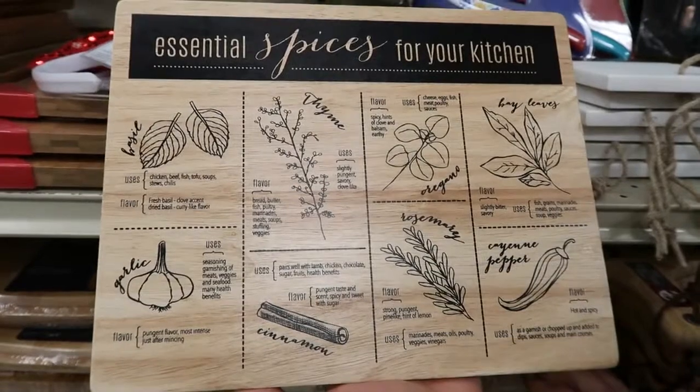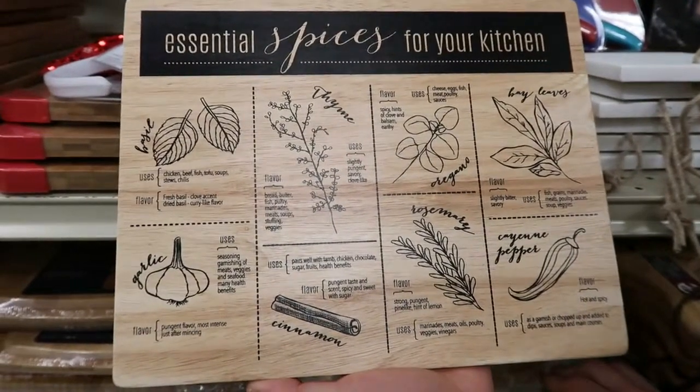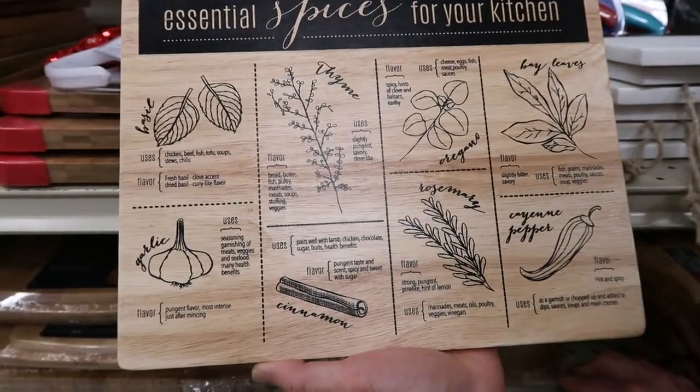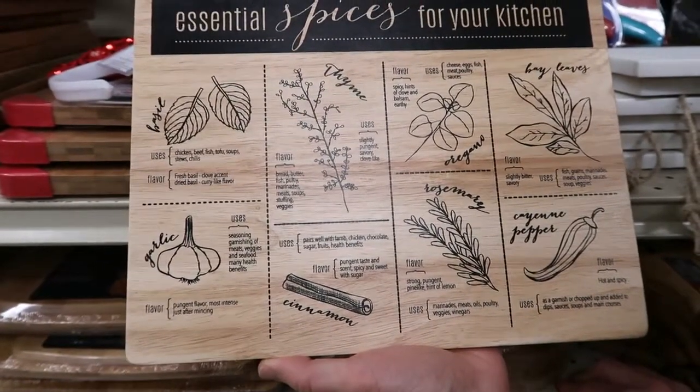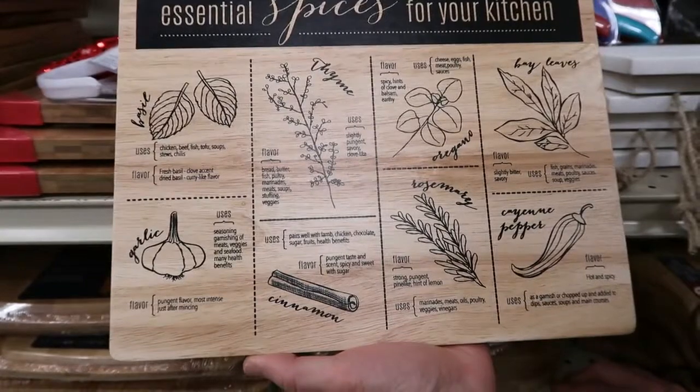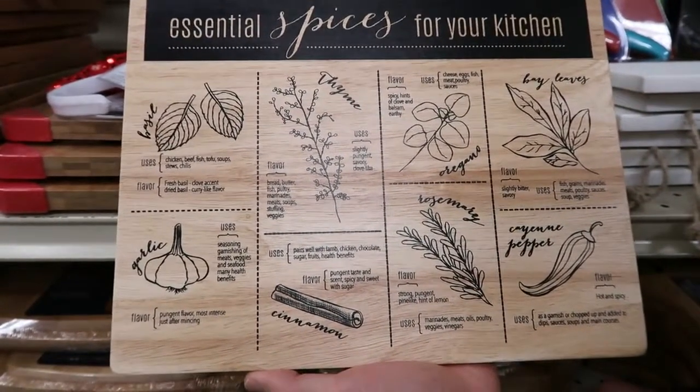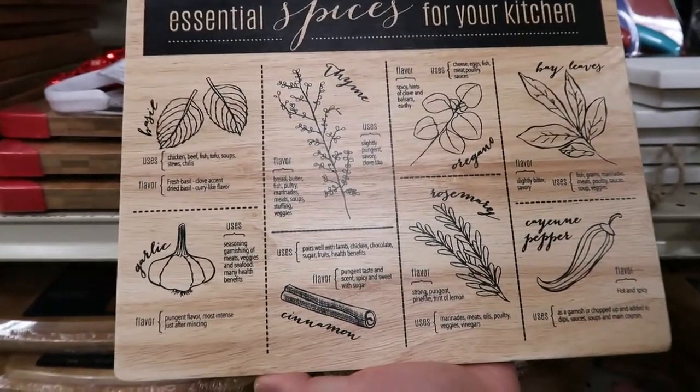So, we found a cutting board here. Essential spices for your kitchen. We have some questions. Now, I agree with basil and garlic and cinnamon, but there's a couple that are missing that could replace some of these other ones, like salt, pepper. They seem pretty essential. Yeah.